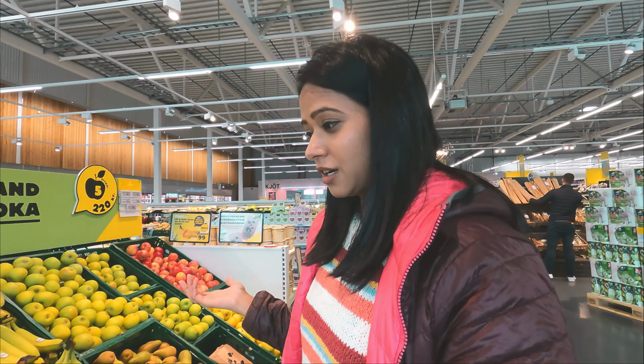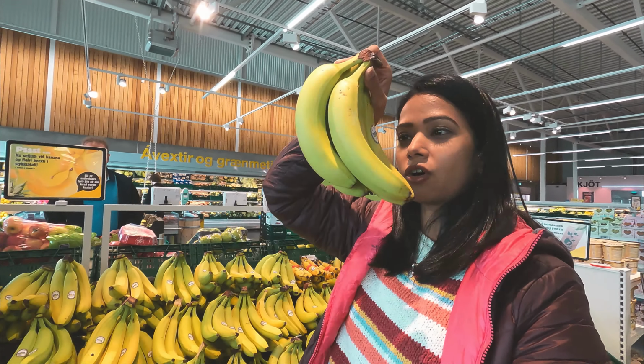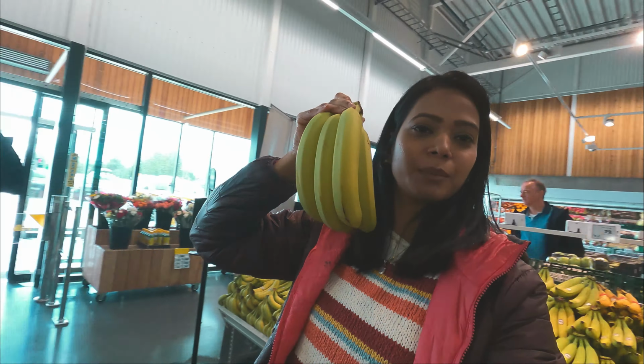So guys, I found bananas, and bananas are my lifesaver. You can eat them any time of the day. I'm going to pick up one. Though they look raw, I think they're going to stay in my camper van for some days, so they'll become ripe in a few days.